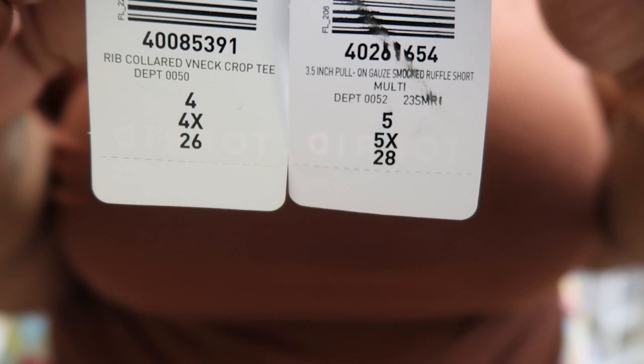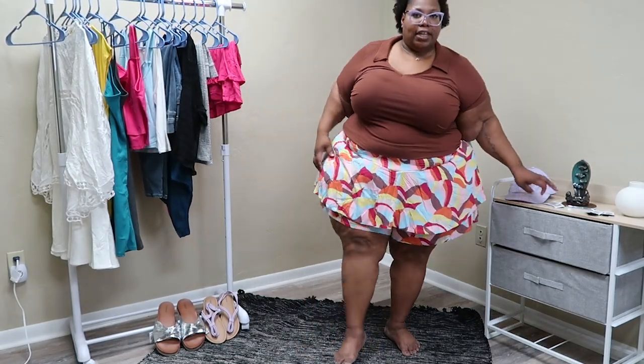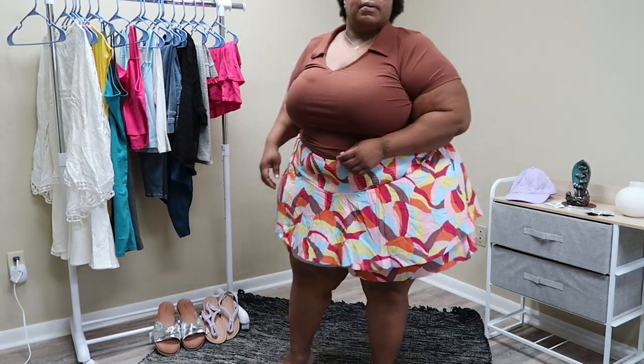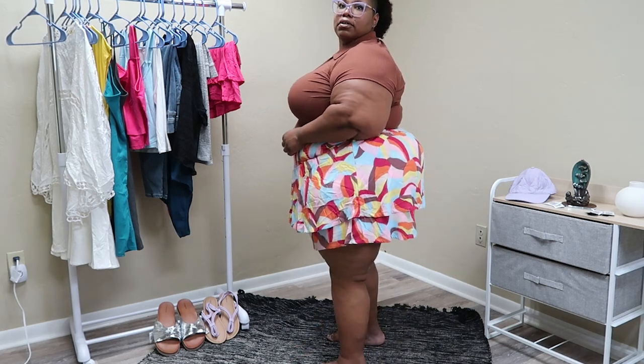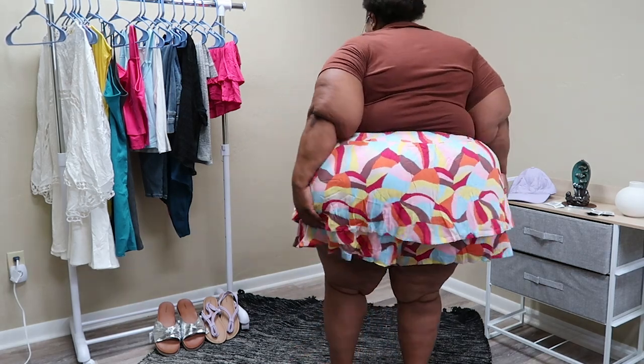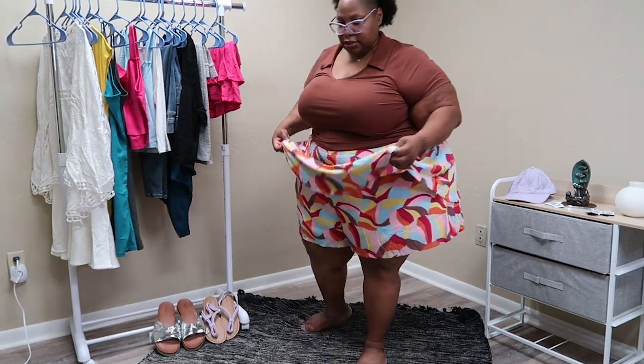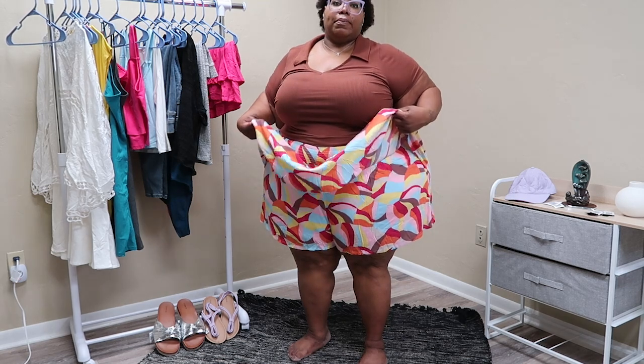There y'all go. Better. So yeah, I just like this color, this pattern on these shorts. So I had to get them. Oh, I thought it had pockets. It does not. But it's about that short. And it's just like a skirt on top of some shorts. So that.